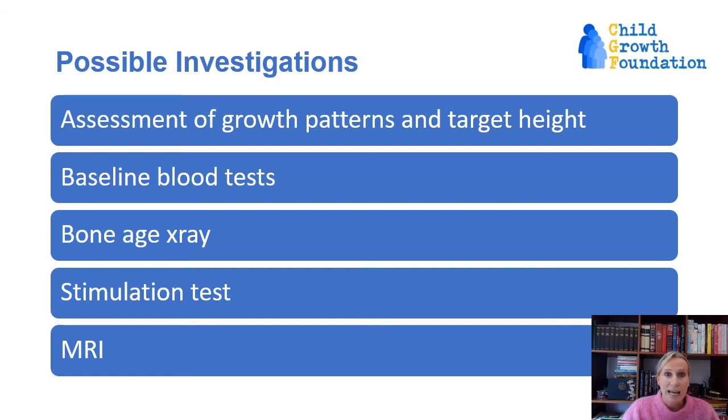An MRI scan is a scan that will take a closer look at the pituitary gland to see if there are any abnormalities with it. Your specialist will advise and agree with you which investigations are necessary, and not all will be carried out.